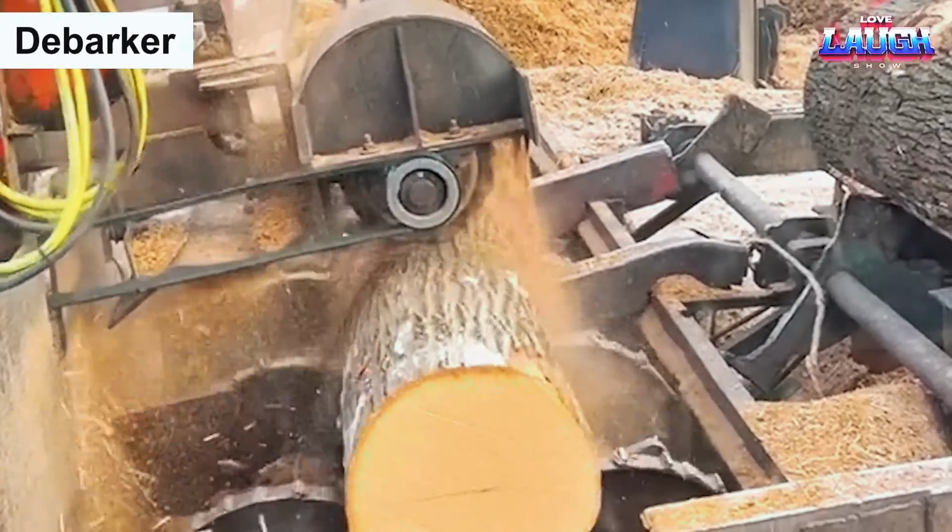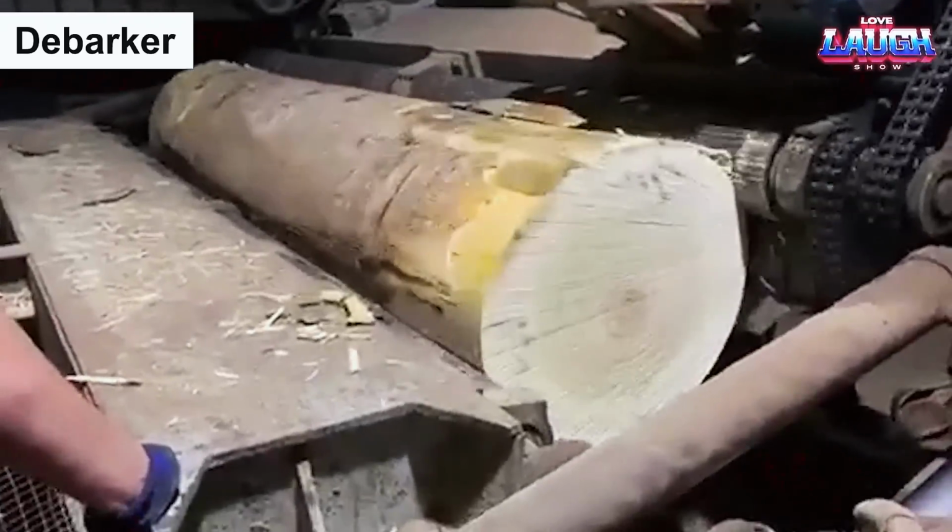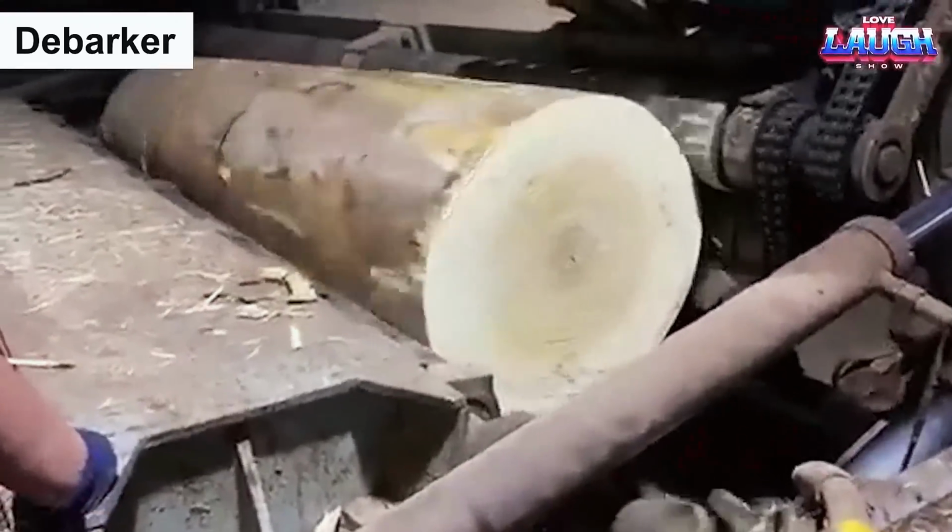The Debarker is used to remove the bark from logs before processing them. It's often used in sawmills to prepare logs for processing into lumber.